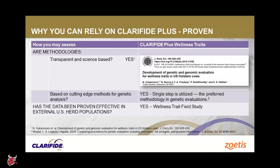Finally, we'll show you next how we took this a step further by proving that these traits work by doing a study in real herds and putting our results to the test. So now it's time for me to turn it over to Dr. Tony McNeil in our Global Genetics Technical Services team.